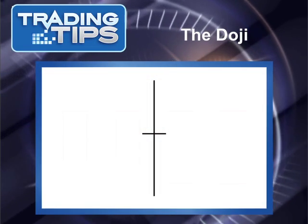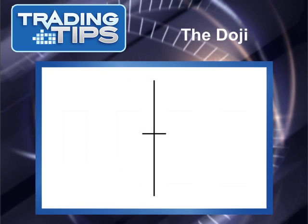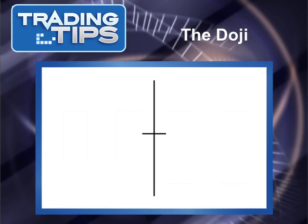Now here's a doji. A perfect doji has an opening price equal to its closing price. In reality, the two prices don't need to be exactly equal, but they do need to be very close.